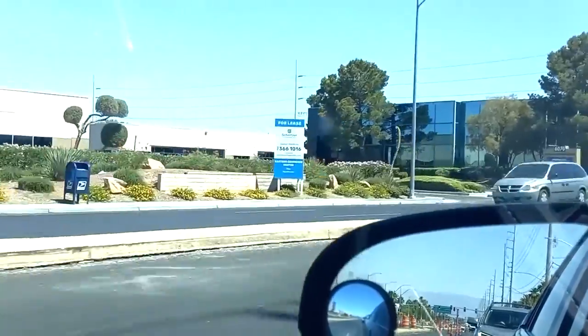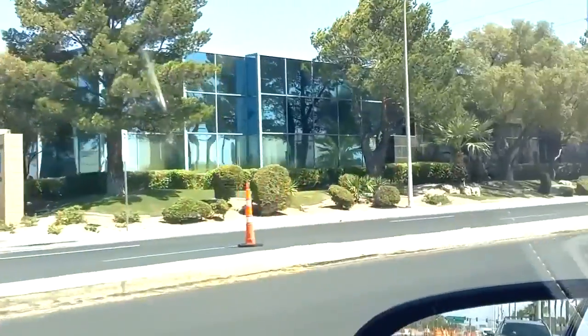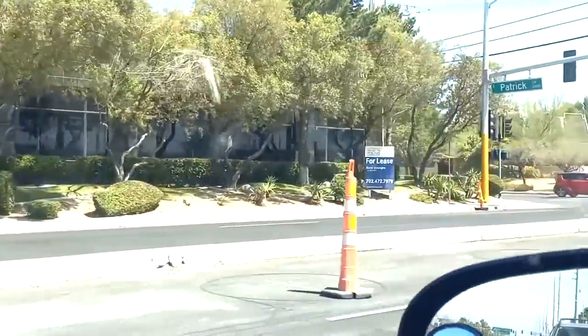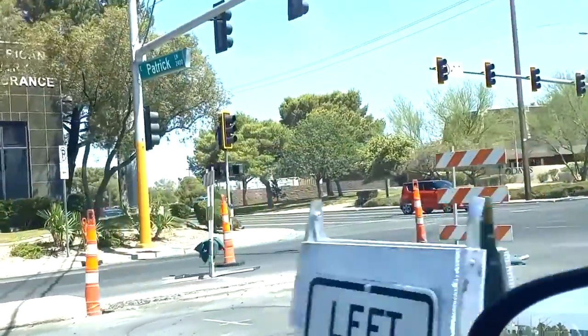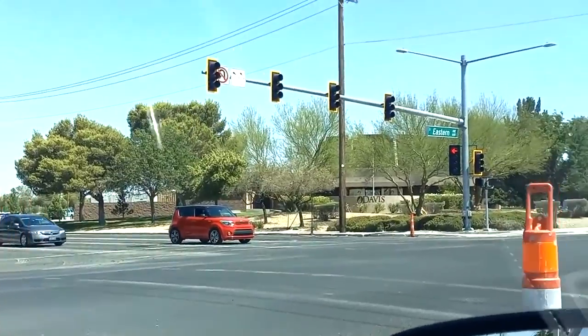It's the McCarran Marketplace. And then you got a corporate center, and then right up in here, there's another place I used to work up in here. Well, they got the Davis Cemetery. I didn't work over there, but I guess one day I'll be going over there. We're all destined to go over there someday.